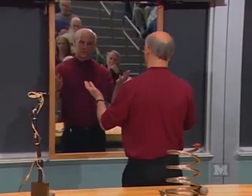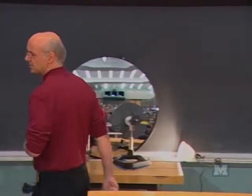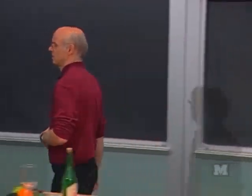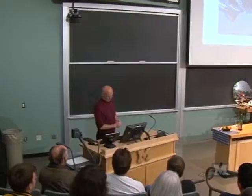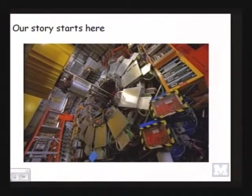Seems like a trivial thing, standing in front of a mirror talking about it, but it has a deep connection with the fundamental physics of the world, and I'm going to talk about that today. Okay, the CDF detector, it's a physics experiment the size of a house. It's underground in Illinois. It's threaded through the center by the beam pipe of the Fermilab Tevatron.